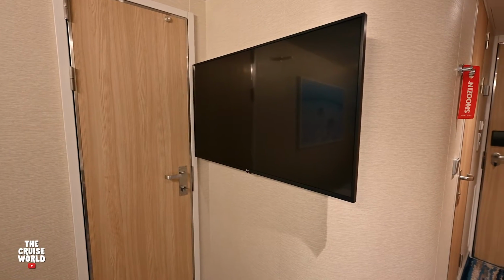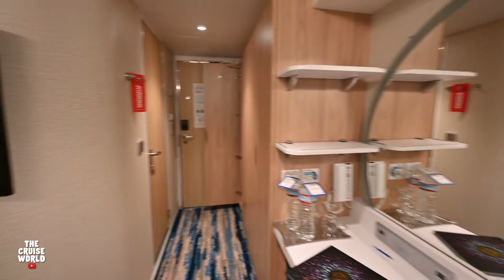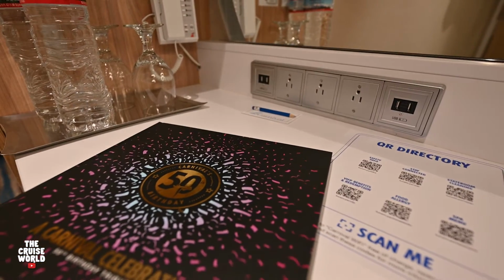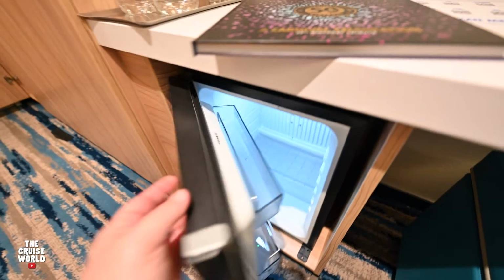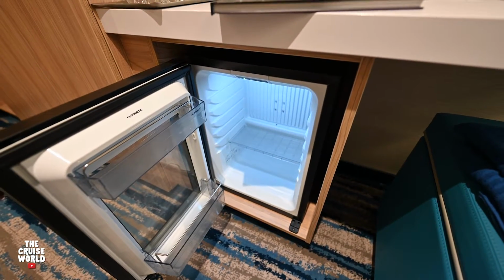And on the wall, just off the foot of the bed, is where you'll find the television. Over here is your desk and mirror area that features 4 more USB ports as well as 3 standard US outlets. Just under the desk is your mini fridge. Now the sign on there does say that it is not a fridge, it's a mini bar, but it kept our items cold.